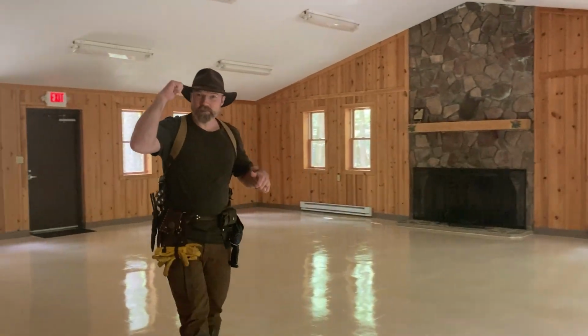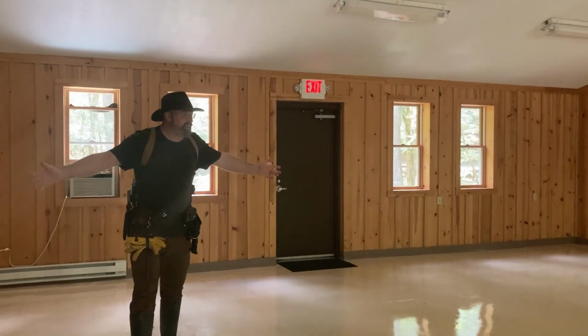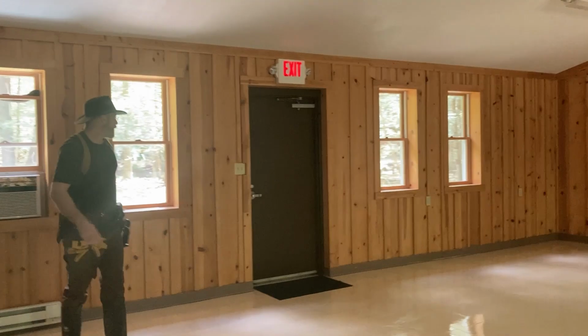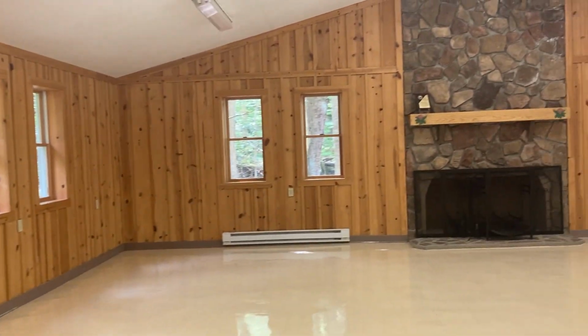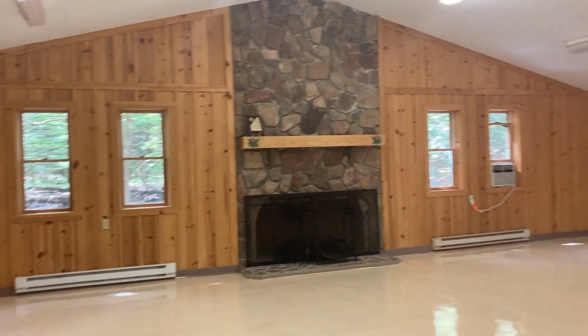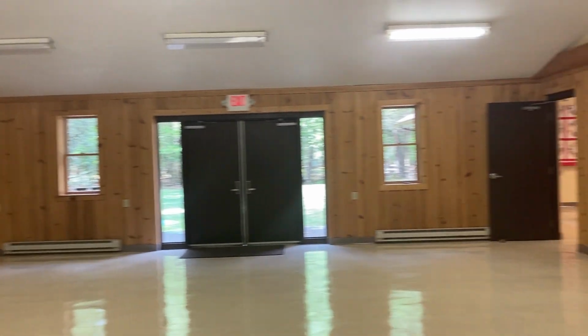Lights are off, so let's keep walking this way and I'll turn them on so you get a better view. But this is going to be the main classroom area. There we are. It's absolutely huge. We will also have tables and chairs set up in here for everybody. We'll have our whiteboard up here at the front. I'll be presenting, of course, and then we'll have a number of different things available.